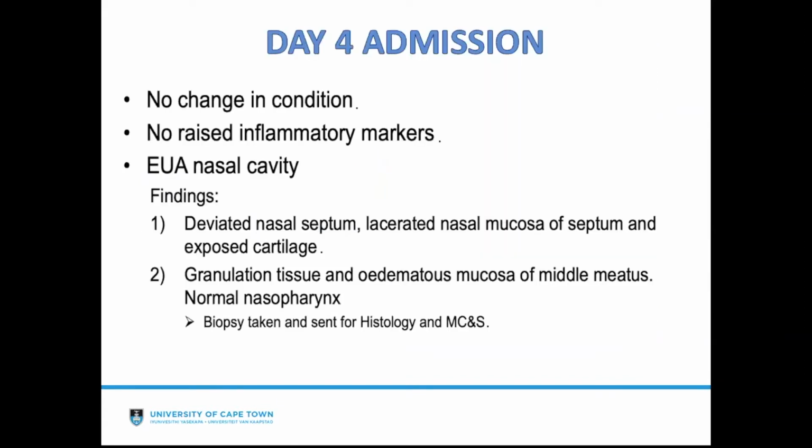On day 4 of admission, there was no change in the child's condition. There were no raised inflammatory markers, and we proceeded to do an EUA of the nasal cavity. On findings, we noted that there was a deviated nasal septum, lacerated nasal mucosa of the septum, and exposed cartilage. Granulation tissue and edematous mucosa was noted in the middle meatus, and the nasopharynx was normal. We proceeded to take biopsy and send it for histology and MCNS.